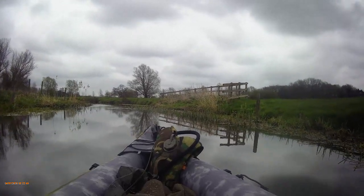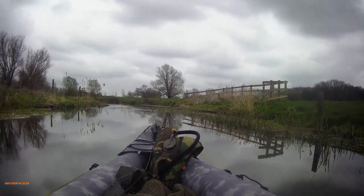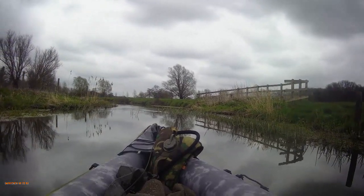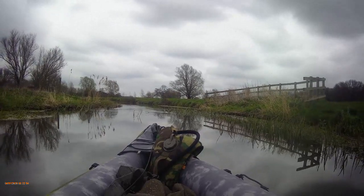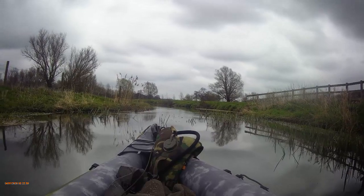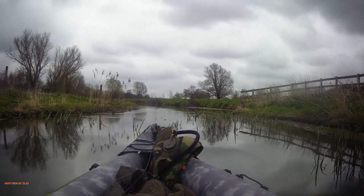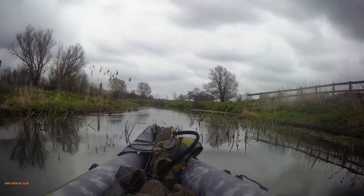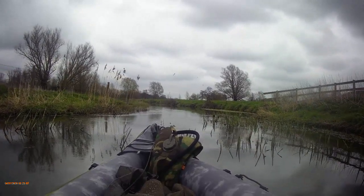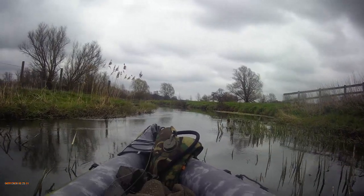As a young lad, I used to fish the Little Ouse quite a lot, which is the river that comes out the other side of Redgrave and Lopham Fen. Basically two rivers form the border of Norfolk and Suffolk. They both originate from Redgrave and Lopham Fen. You've got the Little Ouse, which heads westwards towards Ely and the Great Ouse, and the one I'm on at the moment, which is the River Waveney, which heads eastwards, ultimately out towards Beccles and Lowestoft and the North Sea.